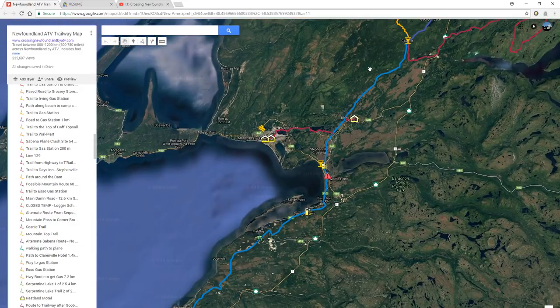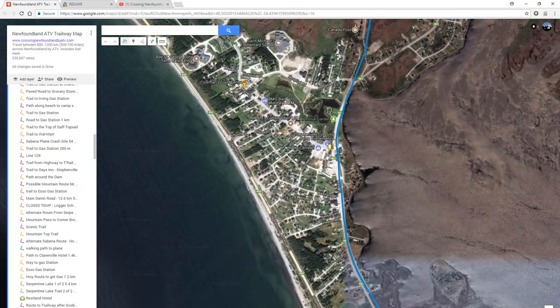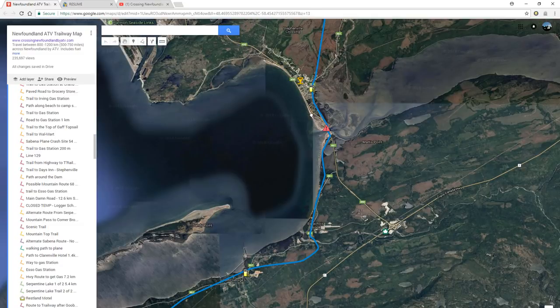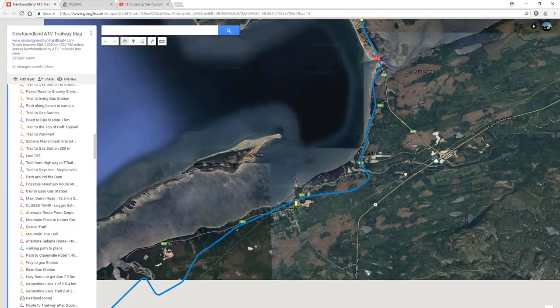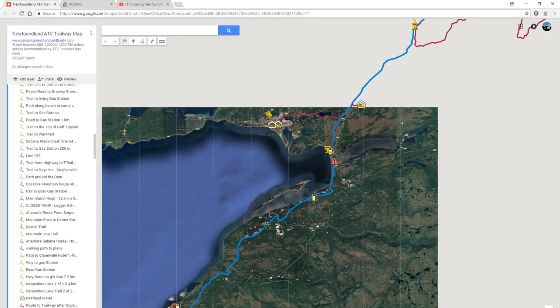Then we kept going west. We stopped over here in Stephenville Crossing. There's a gas station that's right across the street from the trail. You can see if you zoom in really close here, here's the trail, and you just drive across the road, and the gas station's right there. Okay, then we left there and headed on down to Robinson's, and just down this trail here.